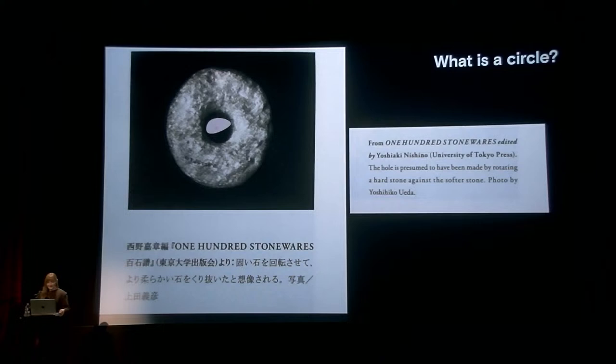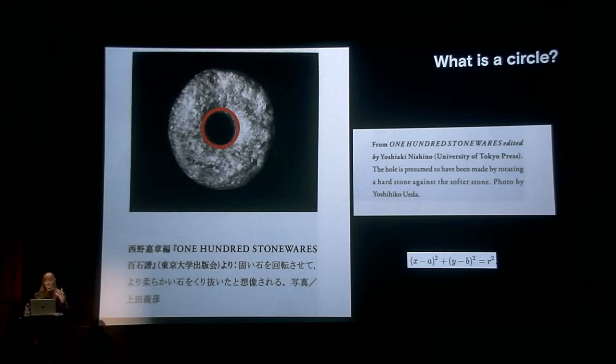And it was made by, if you take a large soft rock and then take a small hard stone and start rotating it into it, it digs in and establishes a fixed access point and then scrapes away the rock at that fixed distance from that central point. And so the only shape that can result from that gesture, from that performance, is a perfect circle with all of these equidistant points.